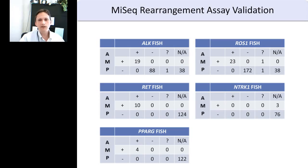So we developed a homebrew AMP assay. Long and Zhong Li developed this. Looking at ALK, ROS, and RET, we also added NTRK1 and PPARG for some of our thyroid cancer work, so kind of a lung thyroid panel.